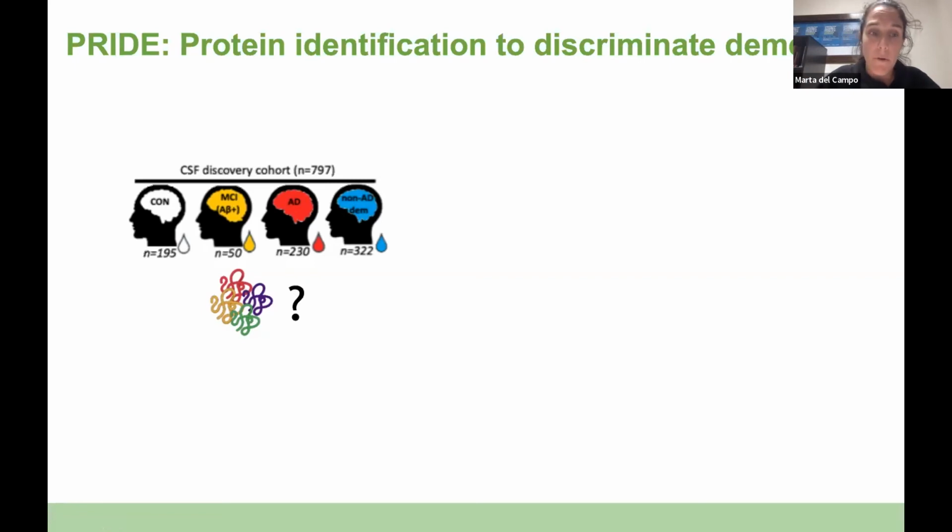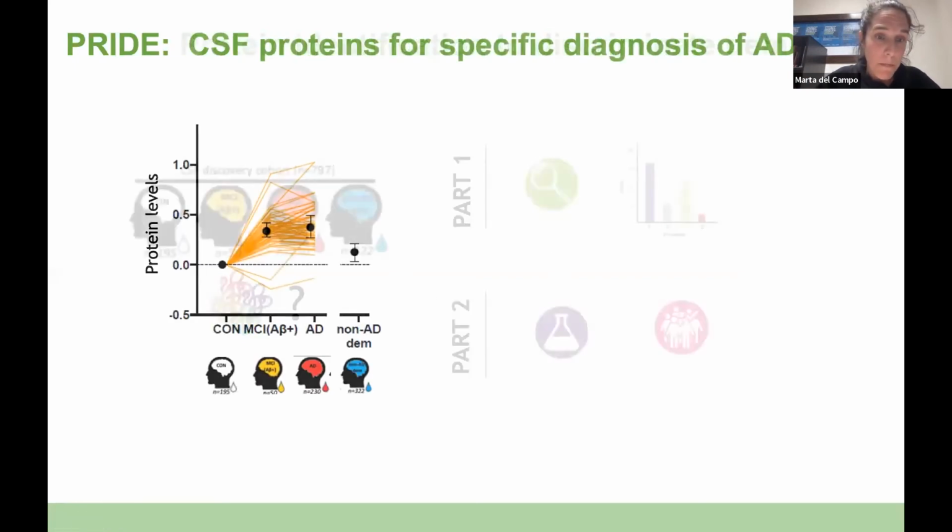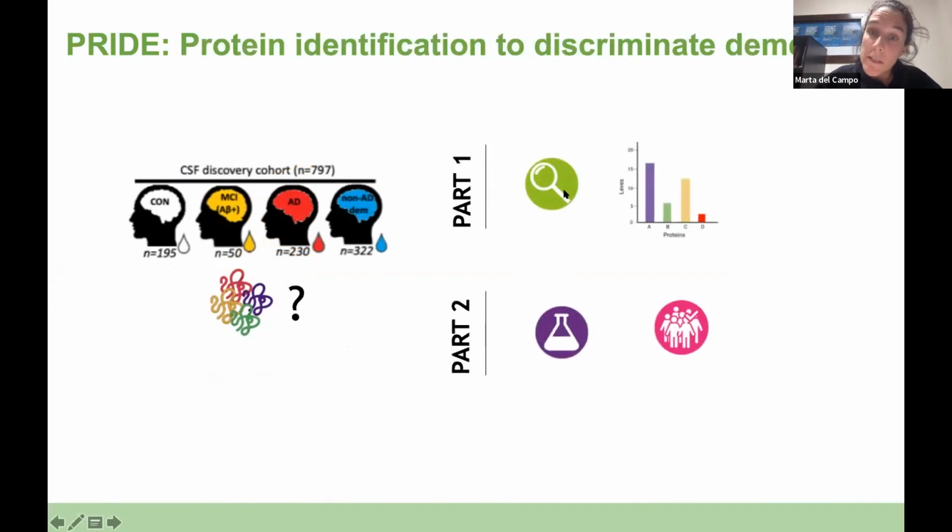And we divided the project in two parts. In the first part, we will check which of the proteins allow us to discriminate the different groups, and in the second part, we will try to use the reagents of those proteins to develop an assay that allows us to validate it later on in other cohorts.